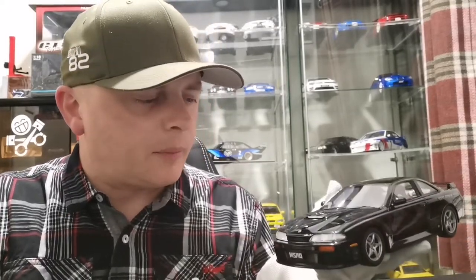This was one of the ones that, yeah, when I looked at it initially when Otto released them, I was like, an S14, and yeah, it's a Nismo 270R. It's a rare car, but I just wasn't that overly struck on the pictures of it.